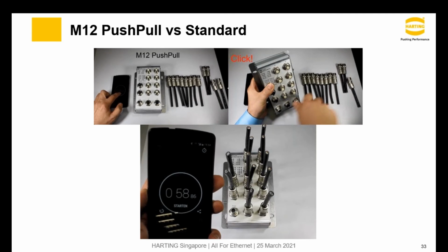Listen to the sound of music, which is the click sound. Now it's guaranteed, just like how you would insert your safety belt. When you hear the click sound, you are safely, so-called, in your car seat. Likewise, it gives you a safety confirmation that your connectivity is established. And look at the time that we spend, less than 1 minute.